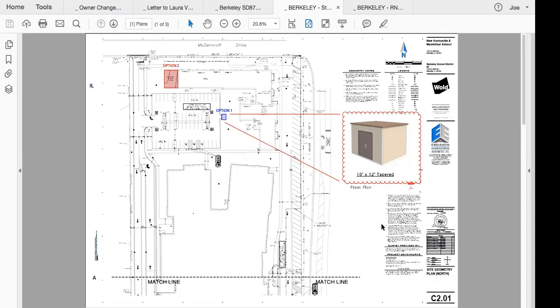When we looked at the pricing for that, to be able to run some power off that, so they have lighting and a convenience outlet at this site, I believe it was, I need to look at my cheat sheet on that.